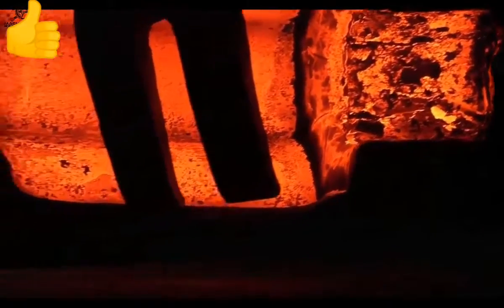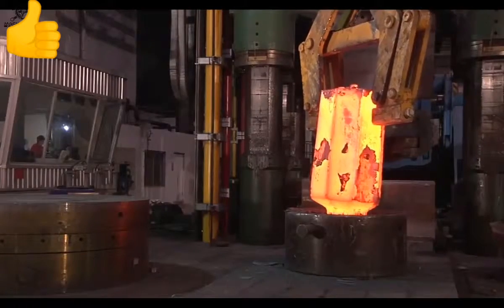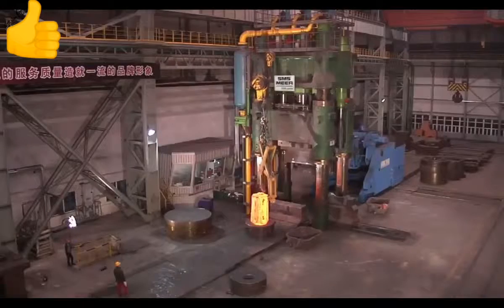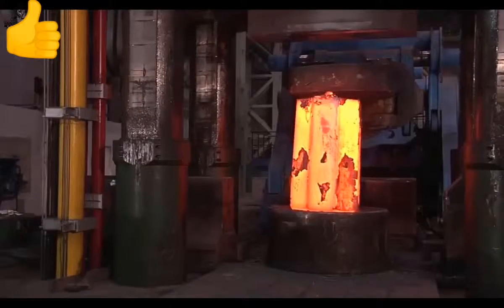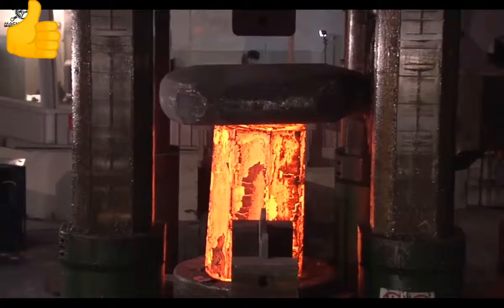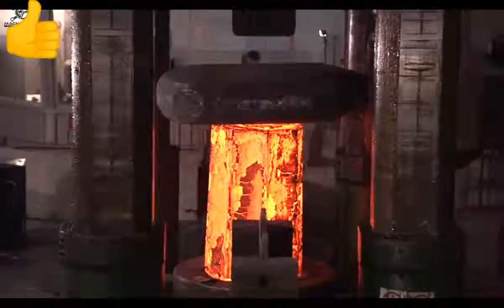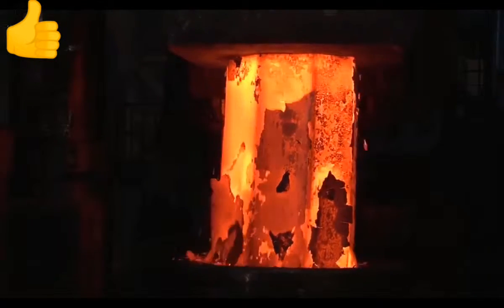The workpiece is then reheated. In the meantime, the press is fitted with an upsetting plate with a hole for the gripping neck. The upper upsetting plate is positioned by the manipulator. The workpiece is positioned again. The ingot is now upset.